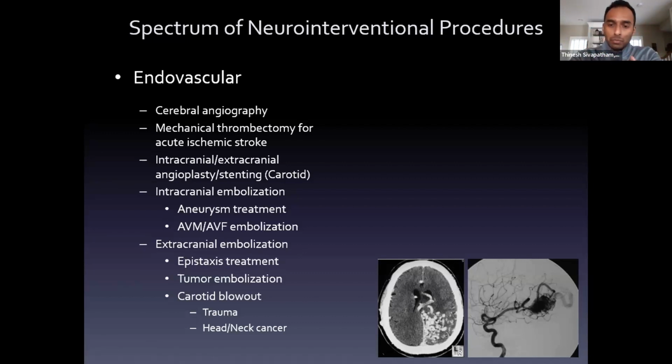And when that doesn't work, they often call us to do an embolization procedure, where we actually take a little catheter into the arteries that feed the nose and block them off with embolization to treat the nosebleed.